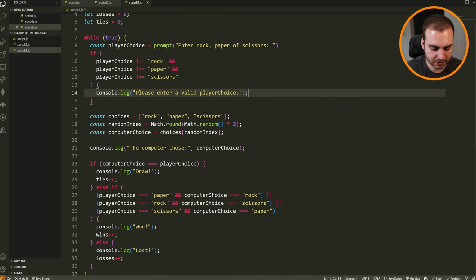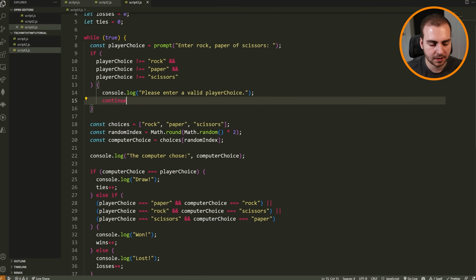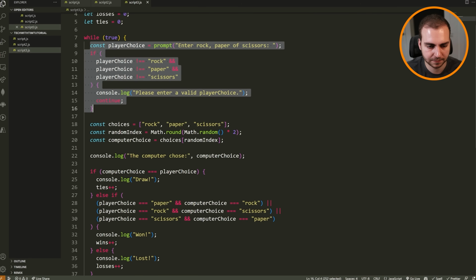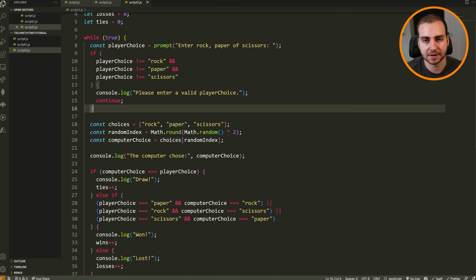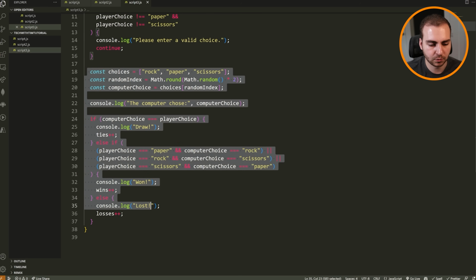Now, first of all, let's go here and put a continue statement. So continue like that. The reason we're going to put continue is because if the user does not select a valid value here, then we're just going to tell them to go again, right? So we'll repeat the while loop right from the beginning, which just means we're going to continue repeating this portion of code until they give us a valid value. Okay, please enter valid. This is going to be choice. All right, nice. Then we'll do all of this.